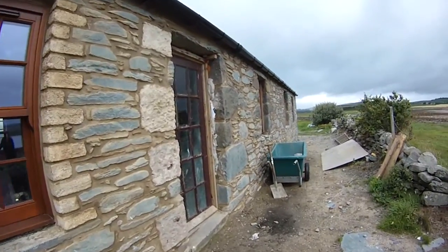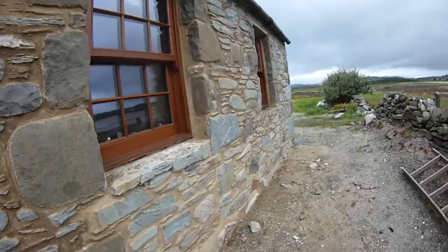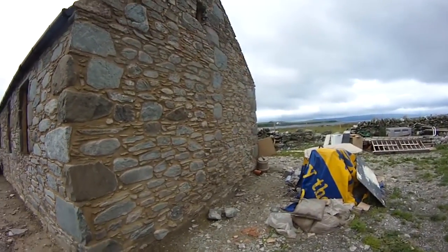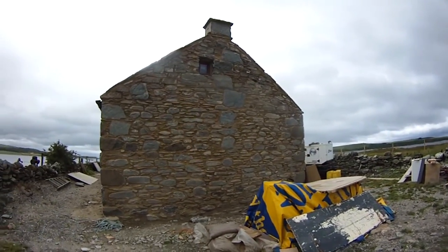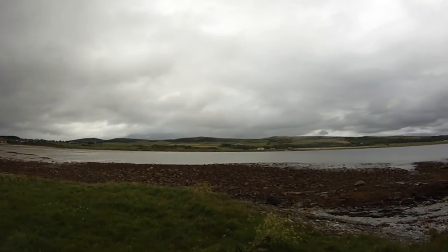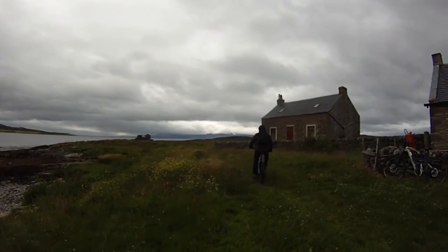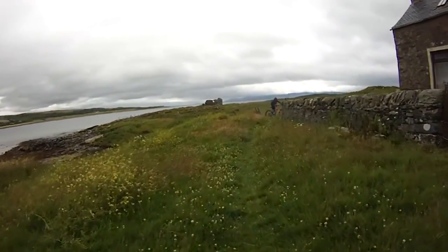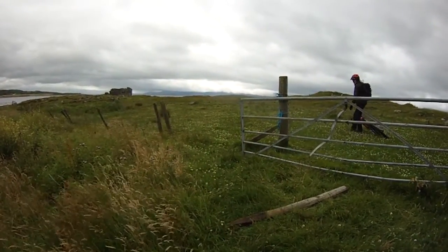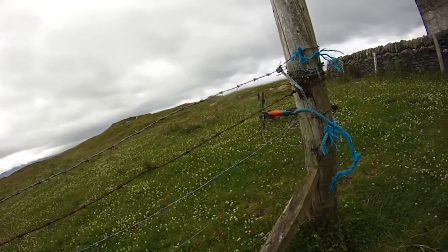Yeah, oh, beautiful job they've done of this, renovating this old cottage. The most lovely stone. Same way, yeah, same way. Oh, you got the bike through. Good stuff, well done. Aye. Did you pull that stake out? Aye. The last time we were here, that was in the chest of shutting.